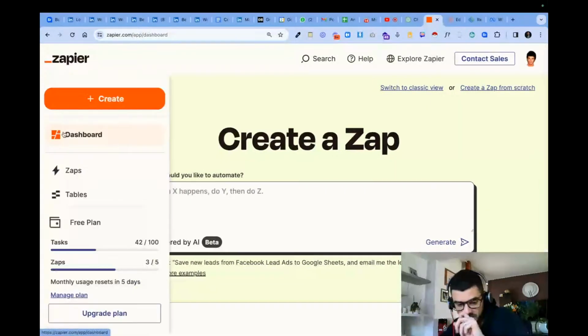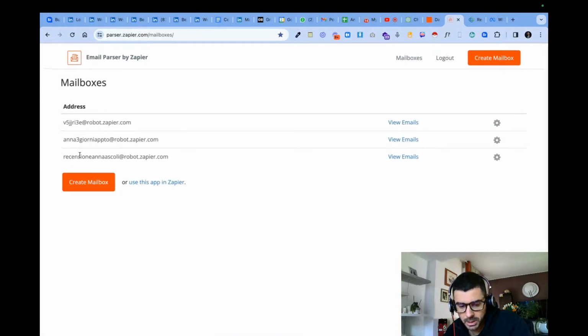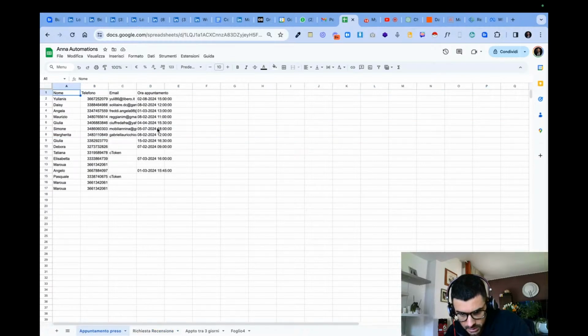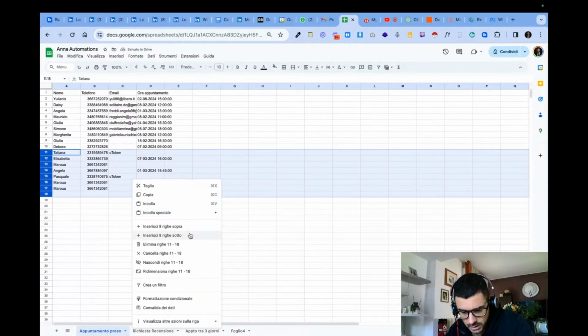So let's keep the Zapier parser. That's probably here. Okay, let's go to the mailboxes. I have another mailbox, let me check. This is fine, this is fine, but I'm not getting this, so I have to fix even these ones. That's the appointment. I don't care about the emails, but I need to grab the time of the appointment. So I delete this. This is the appointment confirmation. Oops, I have to fix this.